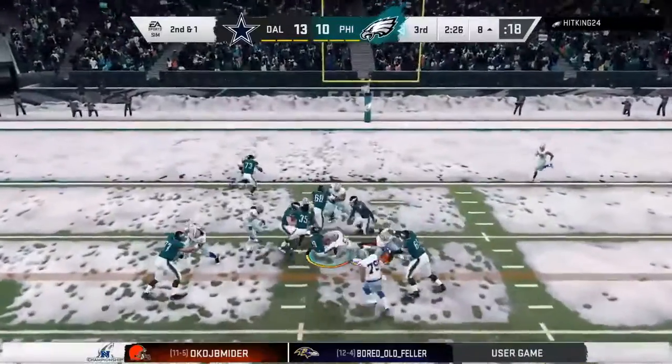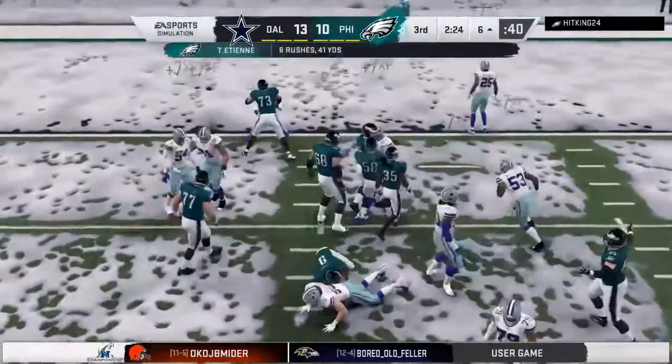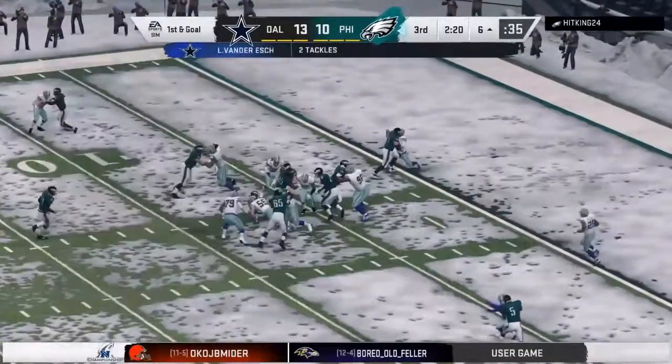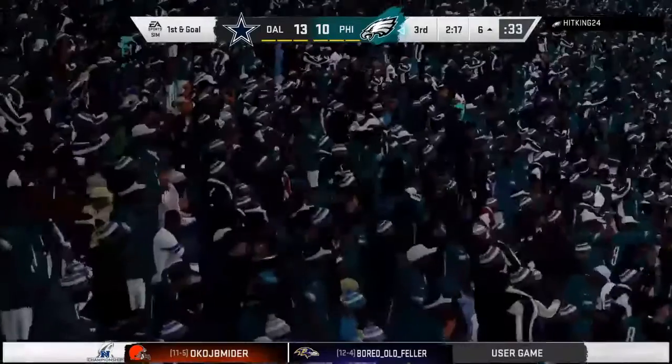And he'll give it here to his running back. And he's going to be brought down just shy of the 5 at the 6. They give him 2 yards there as they're set up now with a 1st and goal.